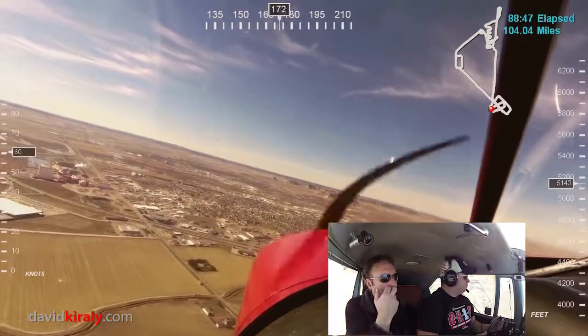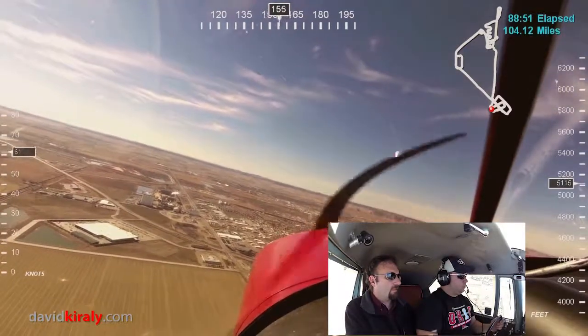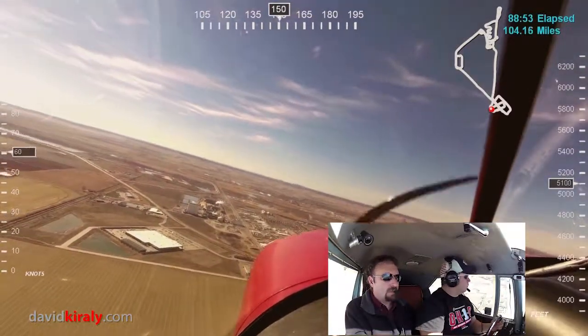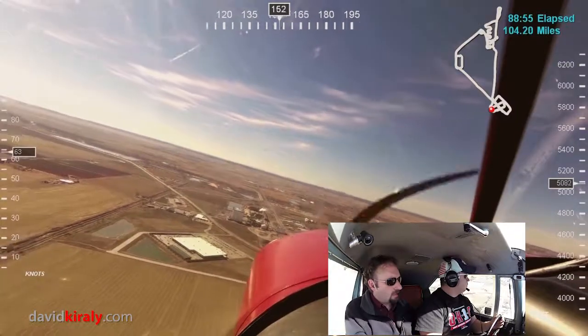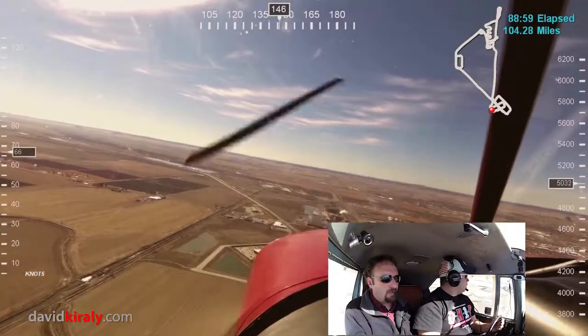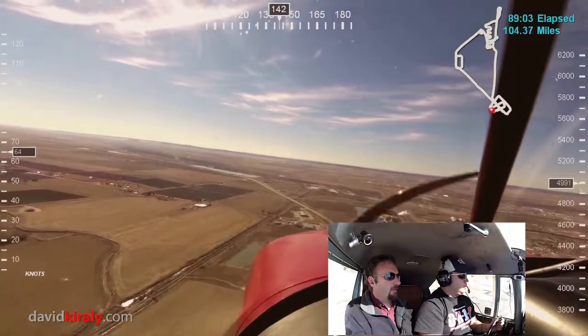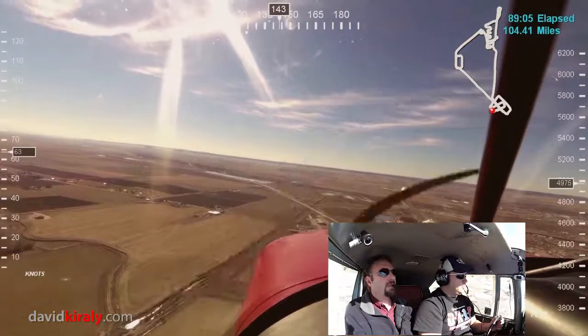Now, as you can see, since we're a little bit closer in, and still at 5,000 feet, it's going to take a little less power to get down, so that's okay. You can compensate for it. So you just bring it off, yeah, right there. That looks good. Just hold that there. Maintain your 85, 80.